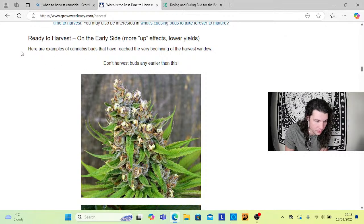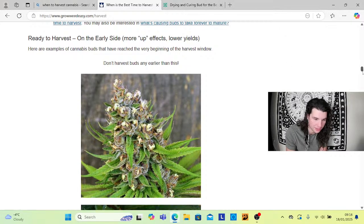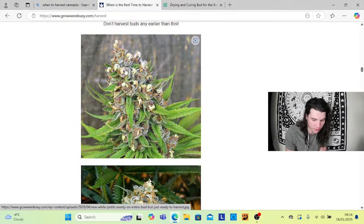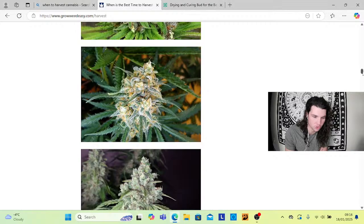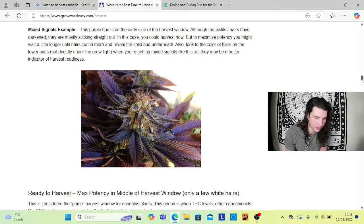Ready to harvest on the early end: more up effects and lower yields. Here are some examples of buds that have reached the very beginning of the harvest window. Don't harvest buds earlier than this. Obviously this look is going to vary, but you can see this bud looks very mature. There's high trichome density. You can even see with the naked eye that it looks very milky. I find when it actually looks milky to the naked eye, there are a lot of milky trichomes on there, and if you have very prominent trichomes in your genetics, you will be able to see when some of them start to turn amber, and I find that very fun.